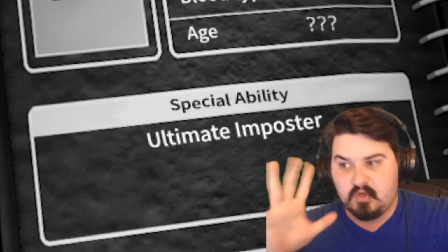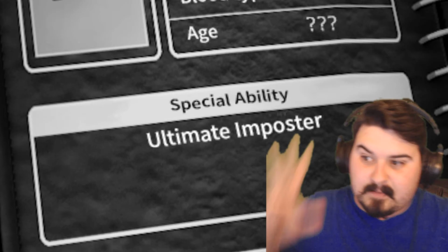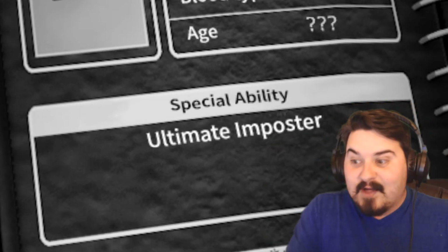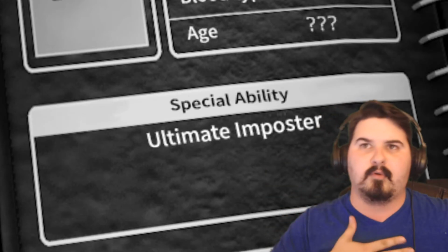I knew something was definitely up with this Byakuya and the other Byakuya. The ultimate imposter. Oh, that would make sense. Oh god, that probably would make sense.